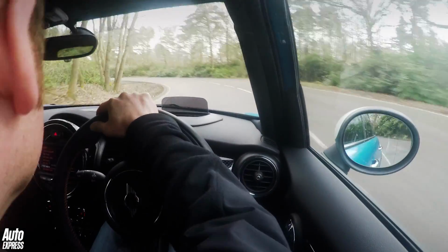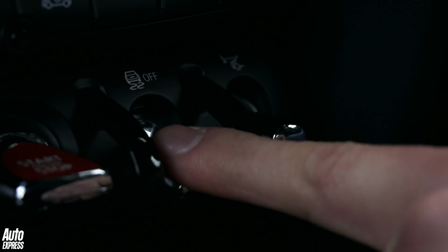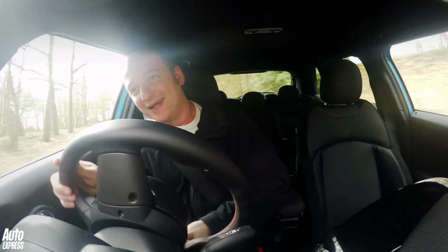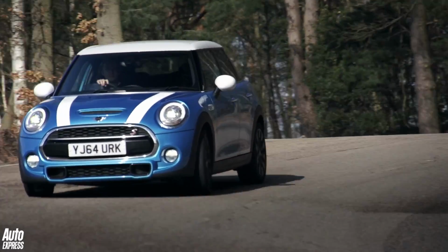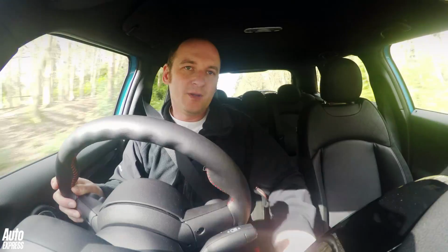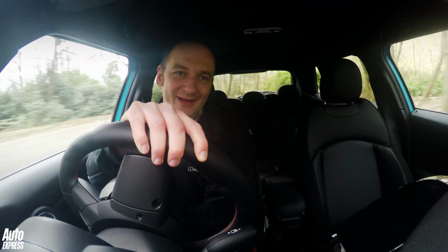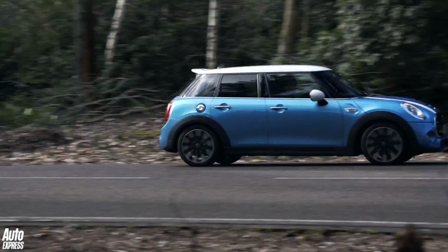Now, unlike the Polo, the Mini, in its efforts to make driving fun at the core of the experience, you can turn the ESP off, and that means, with a bit of provocation, it's very playful. And yet it never feels snappy like the older car, which had a much shorter wheelbase, so you can exploit the car's balance using the throttle and the steering, and it really is quite good fun. So it's a thumbs up for the Mini. Let's see if the Polo can match it.